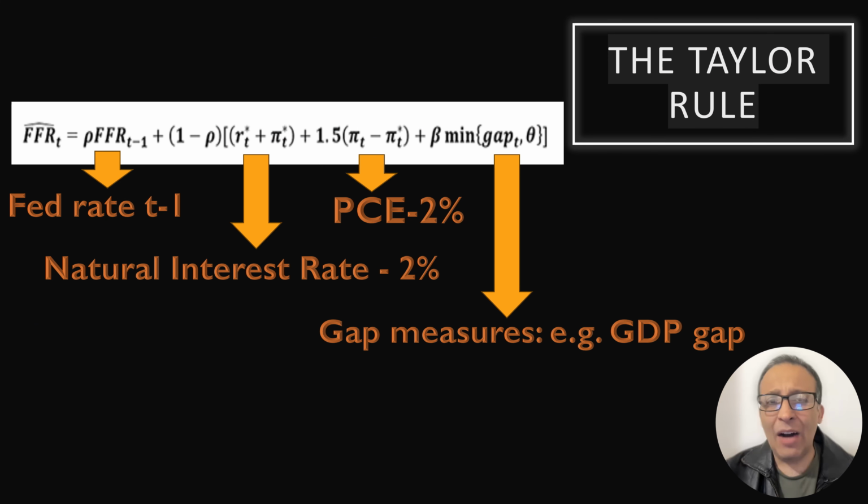All right, now let's talk about Taylor Swift. Well, I wanted to say the Taylor rule, though she does have a song for every economic mood, I guess. The Taylor rule is a formula central bankers use to decide the ideal interest rate.